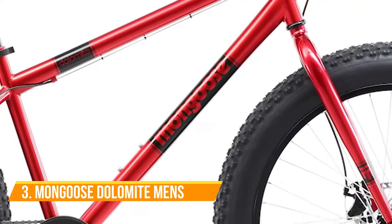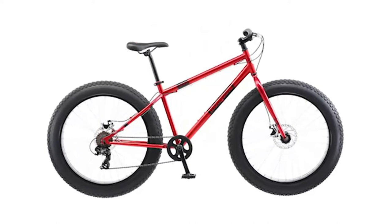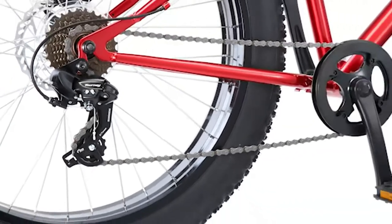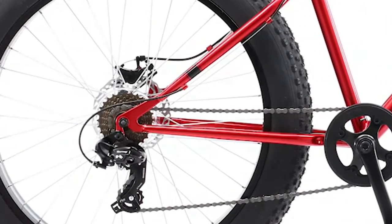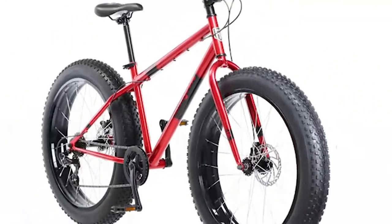Trails, sand, snow. The trickier the terrain, the more fun you'll have on this Dolomite fat tire bike. 7-speed twist shifters and a Shimano rear derailleur offer ultra-smooth gear transitions. And when you're out on the trails, the bike's front and rear disc brakes provide swift stopping power. You'll enjoy year-round riding thanks to the durable mountain bike frame.